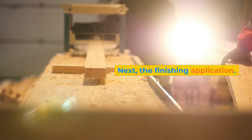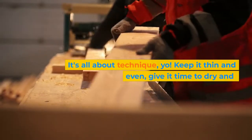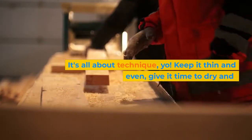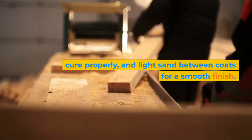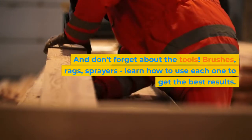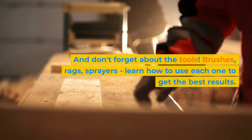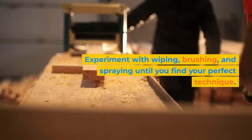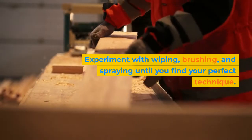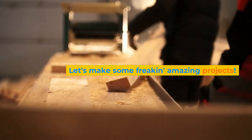Next, the finishing application. It's all about technique, yo. Keep it thin and even, give it time to dry and cure properly, and light sand between coats for a smooth finish. And don't forget about the tools. Brushes, rags, sprayers, learn how to use each one to get the best results. Experiment with wiping, brushing, and spraying until you find your perfect technique. Follow these tips, and your finishing skills will skyrocket. Let's make some freaking amazing projects.